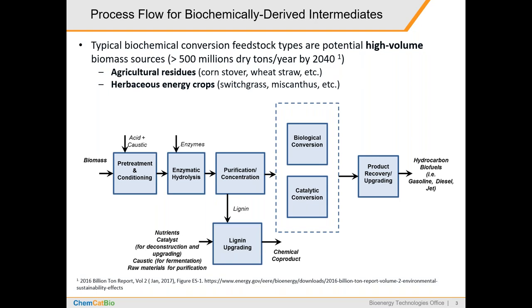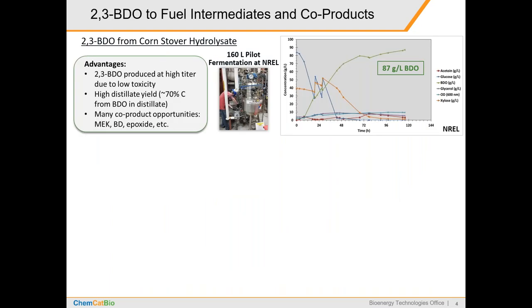Our work within CUBI is highlighted within the dash box where we explore both direct catalytic conversion pathways for the sugar and sugar intermediates, as well as the biological conversion product intermediates, as I mentioned earlier. And so this talk today will focus on one intermediate, 2,3-butanediol, which we've been producing from a biological route using corn stover hydrolysate here at NREL.